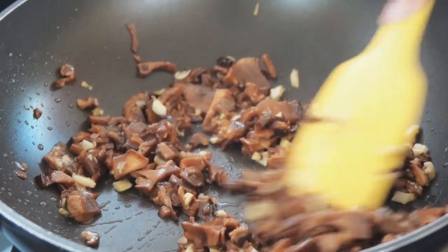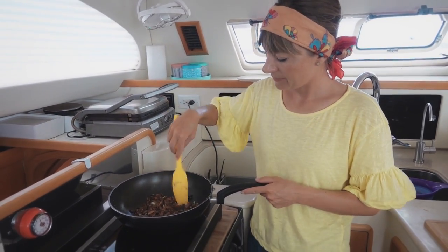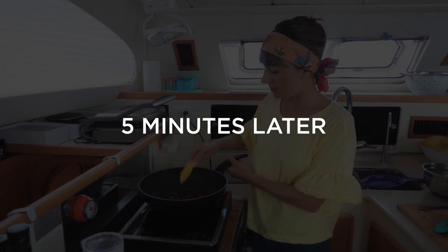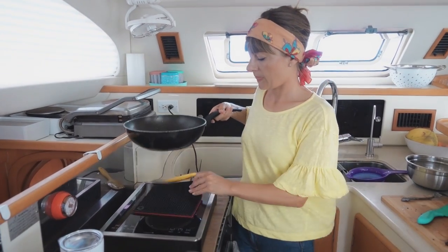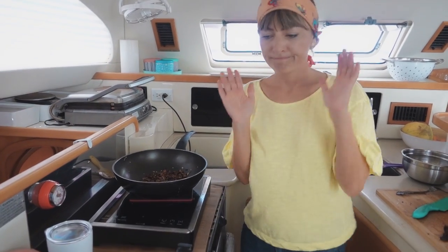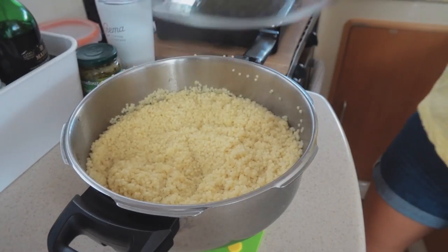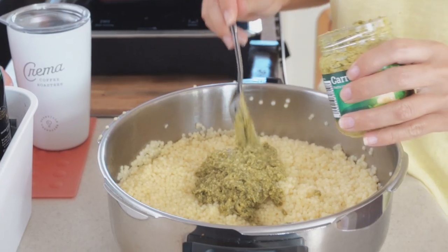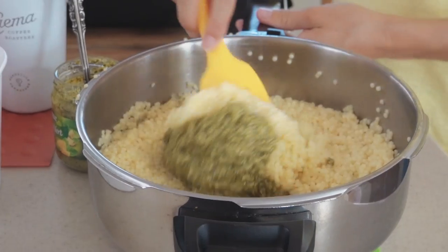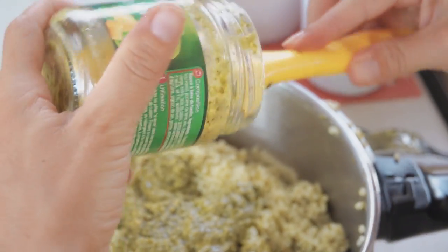Sauteing my mushrooms and my garlic in a little bit of olive oil, and we're on the home stretch. Okie doke, I think those are done. Yeah, almost done. Pesto. Let's see. Start with that much. Get it all out of there.